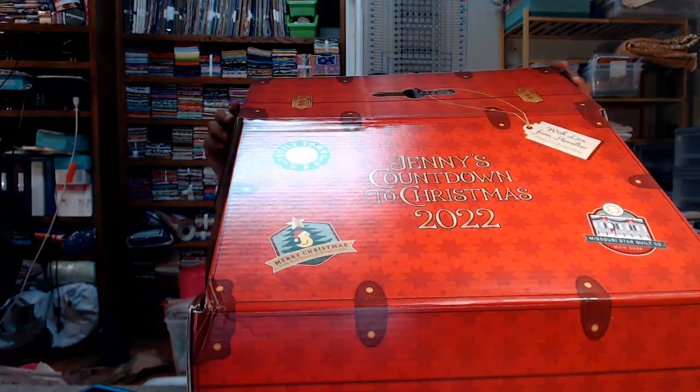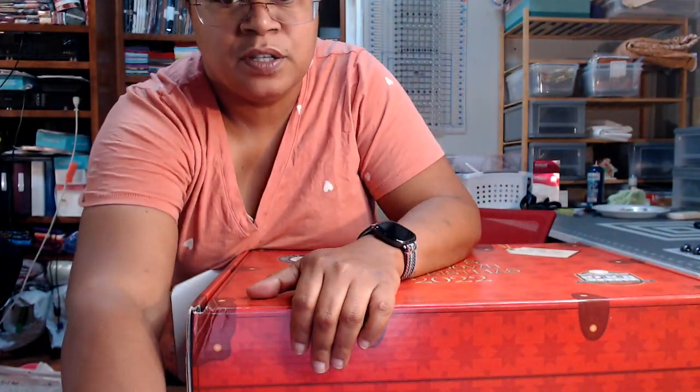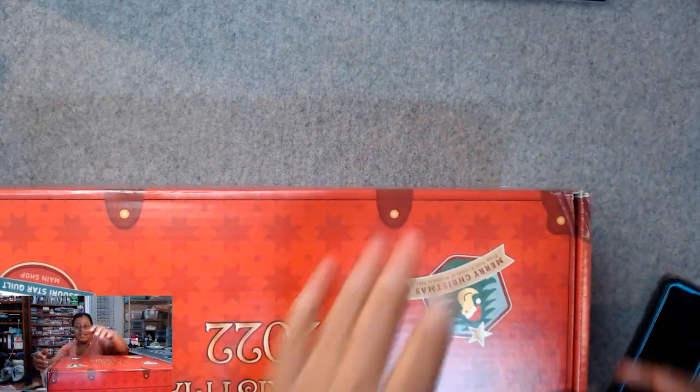But this is going to be long because there's 24 things in here because it's an Advent type thing. So basically, this is like a large quilty Advent calendar. So I'm going to open it up because I don't even know what this looks like in here. All right, let me switch to the other camera. Maybe you guys can see too. This box is enormous though. So I don't want to hit my camera trying to open it. So I'm going to move it out of the way a little bit. Okay.